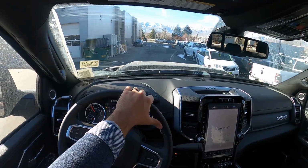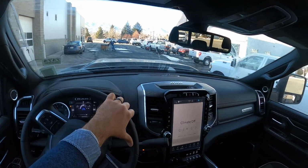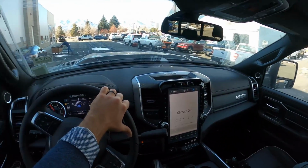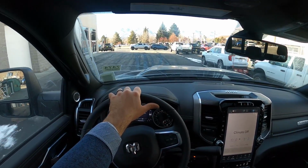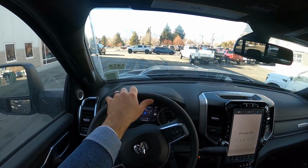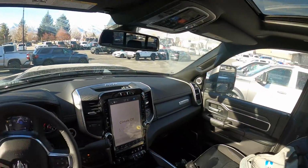Lifting a 2500, I think, makes more sense, because lifting a truck obviously makes it less capable with hauling and towing and all that kind of stuff. And so the 2500 is already the less capable one, and is more comfortable with the suspension. So it kind of makes more sense to lift this. So we'll just go down through here.